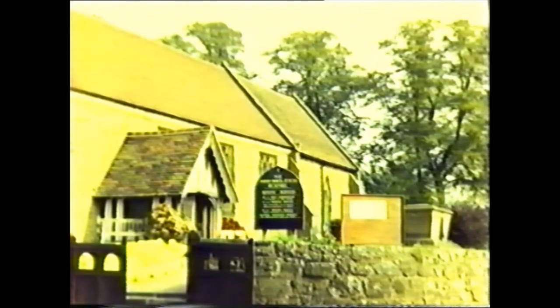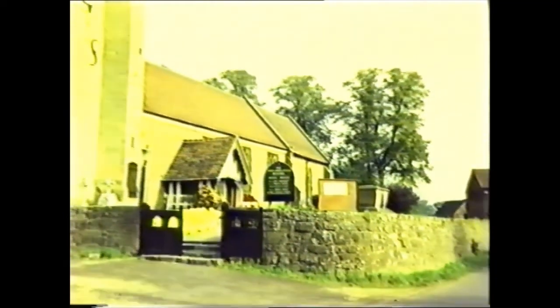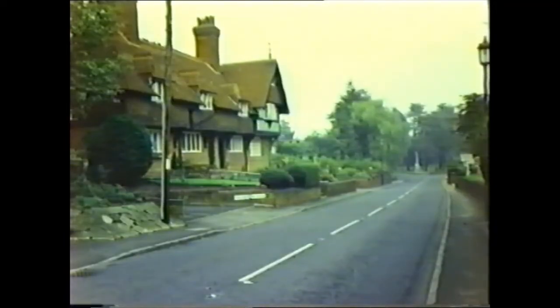Bickenhill is a small village near to the National Exhibition Centre. Its church is the earliest example of Norman architecture in the region. Hampton-in-Arden is the setting for Shakespeare's As You Like It. It has a number of well-preserved 17th century houses.